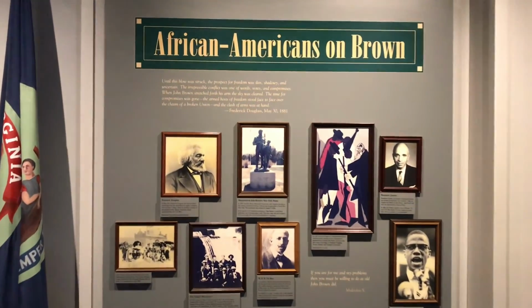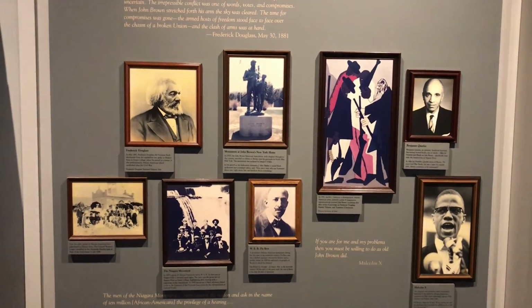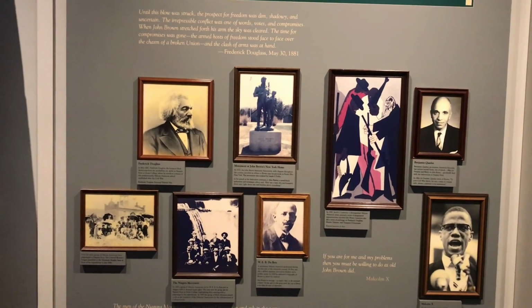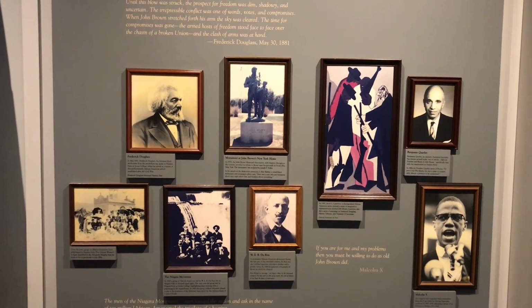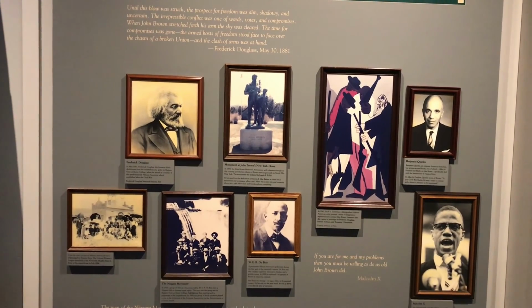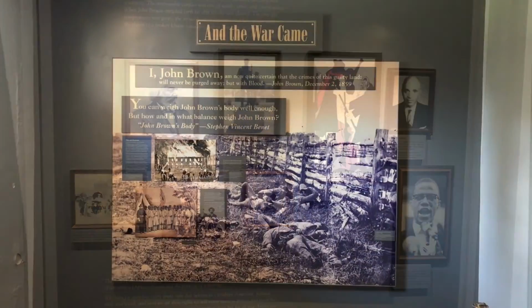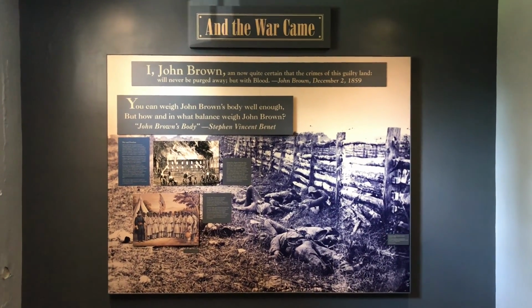Okay, African-American perspectives on John Brown's raid. Frederick Douglass said in 1881, "Until this blow was struck, the prospect for freedom was dim, shadowy, and uncertain. The irrepressible conflict was one of words, votes, and compromises. When John Brown stretched forth his arm, the sky was cleared. The time for compromise was gone. The armed hosts of freedom stood face to face over the chasm of a broken union, and the clash of arms was at hand." Little more than a year after John Brown's raid, the Civil War happened.